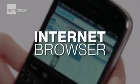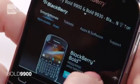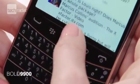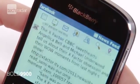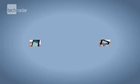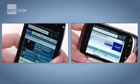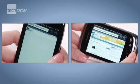The internet browser is much improved with the new OS7, but the experience across the new range isn't exactly the same with each model. The optical trackpad is often a better option than the touchscreen for scrolling on the Bold 9900. However, the response is very slow, so a lot of swiping will be needed, unless you change it in the settings. Both the Torch 9810 and 9860 are a little stuttery and slow at loading web pages too. The Liquid graphics processor has improved things, but it's still not as good as other smartphone platforms.